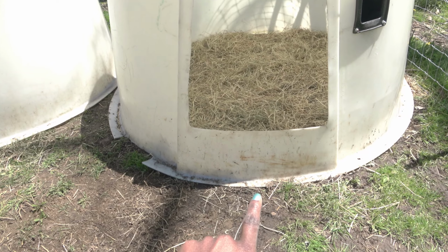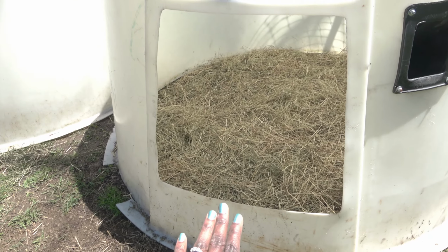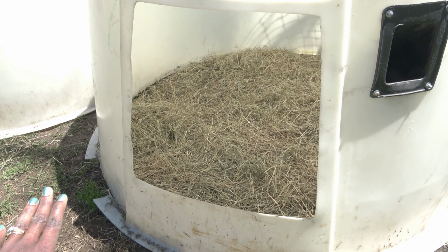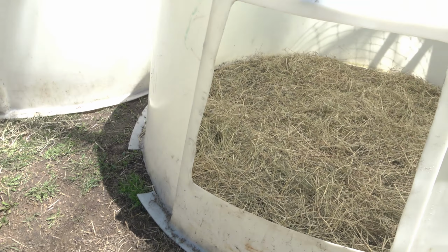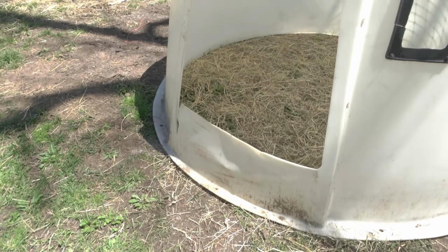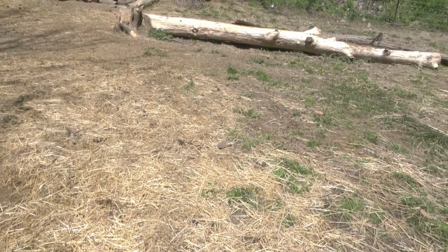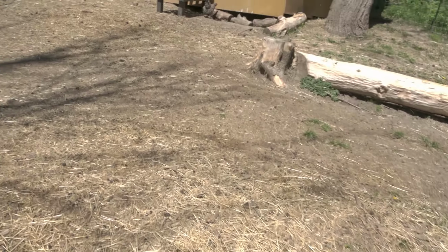We went ahead and cleaned out all of the pens here for the goats. We moved these yesterday, let it dry out all day, one of the days that it wasn't raining. Cleaned it all out and we put fresh bedding in both of them. So you can see there's quite a bit of room in here, and this is much, much better for kidding.